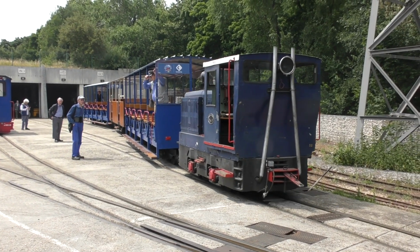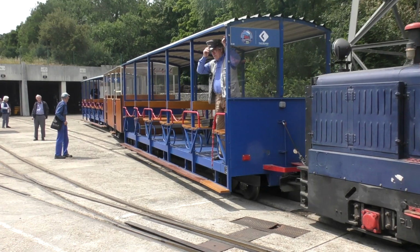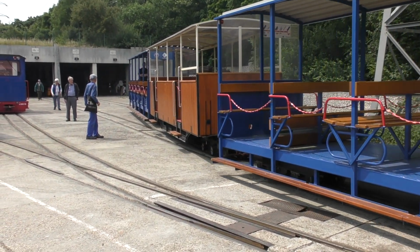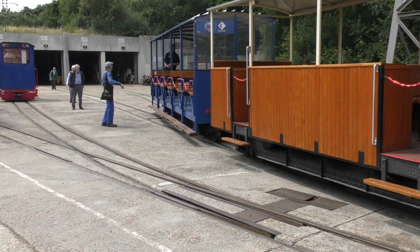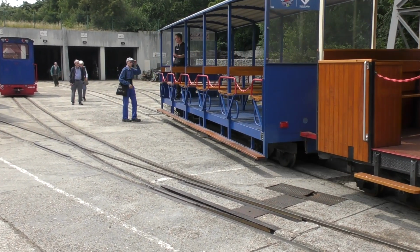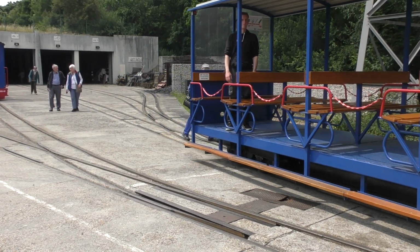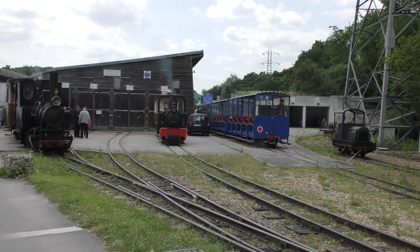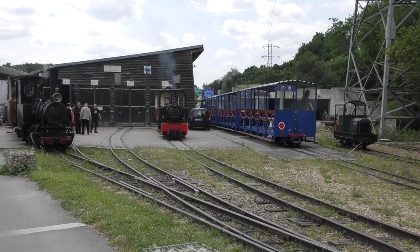At the same time as the two steam locomotives were marshalling their carriages, two diesel-hauled public service trains departed from the yard. The second public service train was propelled out of the station as it would be travelling around the circuit in the opposite direction from the first train.